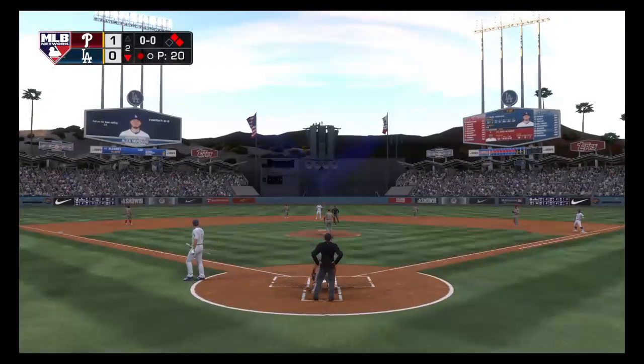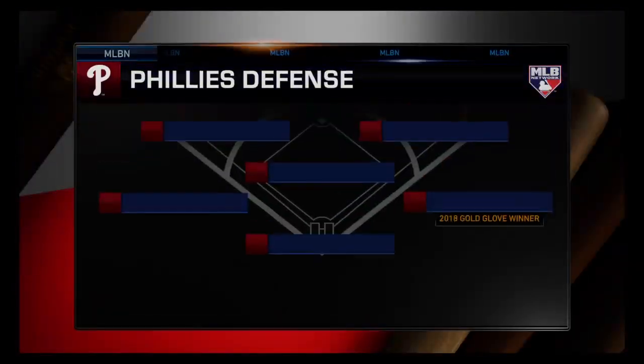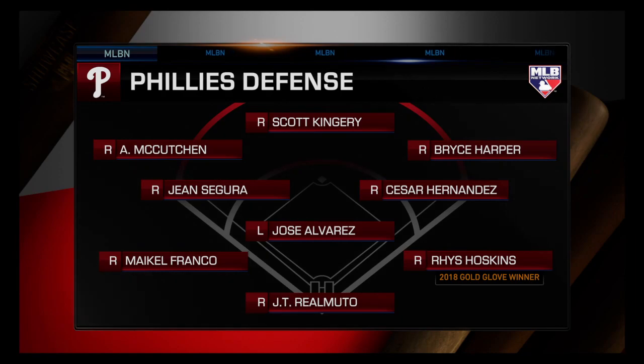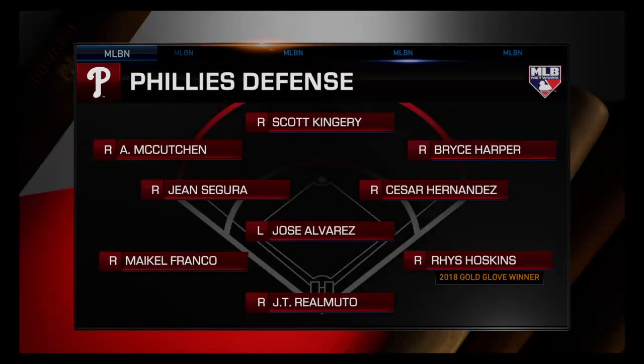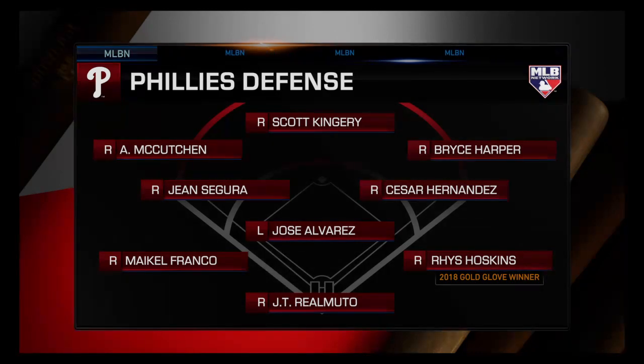Time to take a look at the Philly D. And I'm going to spotlight Scott Kingery. That is right here. This is a man after my own heart. A jack of all trades, master of none. Now, this guy offers his team and his manager so much versatility, and he can move all around the diamond with a plus bat.